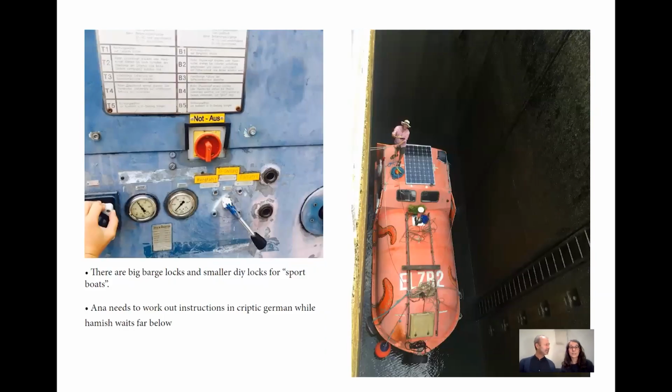So this is a lock on the Main. On the Main, they have locks for the big cargo boats. But on the side, sometimes they have these sport boats locks. As I mentioned, we didn't fit in the majority of them, but then there was one that we did fit, so we decided to try.